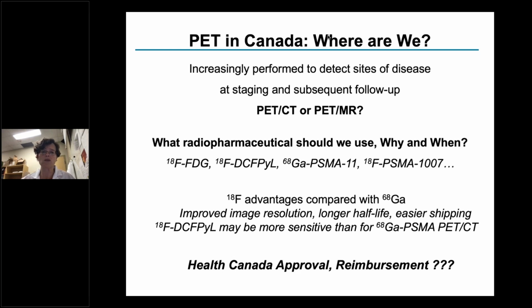It's true, it's increasingly performed to detect sites of disease at staging and subsequent follow-up. Do we use PET CT or PET MR? I would say across the country, the number of PET CT scanners is still quite limited. Granted, in Quebec, there are a large number of PET CT scanners, but when you look outside of Quebec, they are still very limited in number and access is limited. There are some PET MR scanners, but these are even more limited in terms of where they are, and by and large, they're used for research purposes.